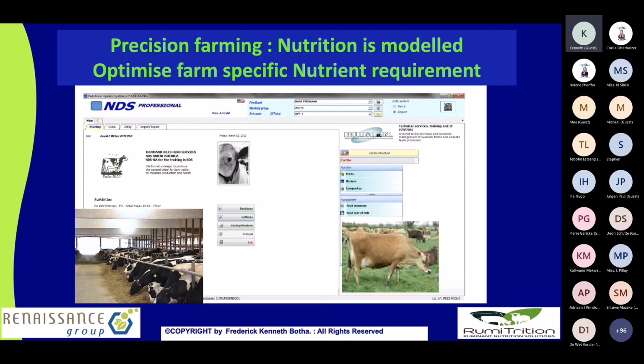I'm just showing you one of them, and that's the NDS program that I use. It's called the NDS Professional. It's based on research from Cornell University, and equations were developed to estimate specific requirements for animals. For example, if we have a challenge with heat stress, the model will indicate to me what is the effect on the cow. So it's all research based. Nothing in these systems is thumbsuck.